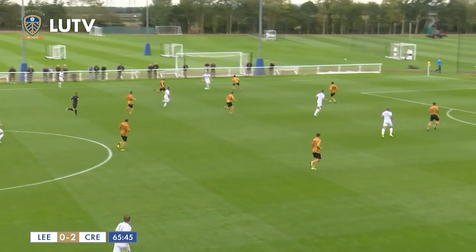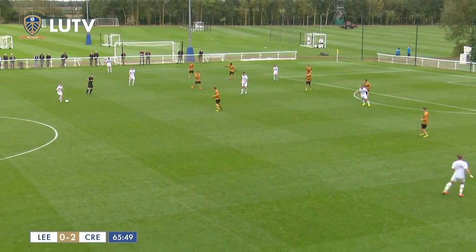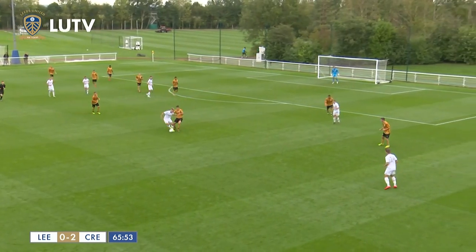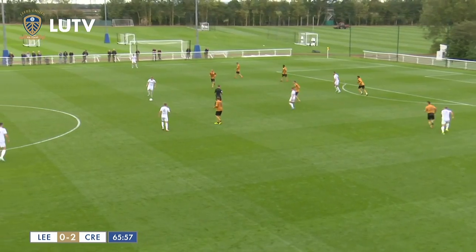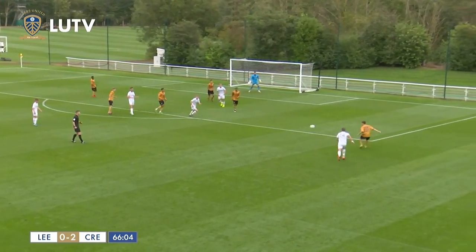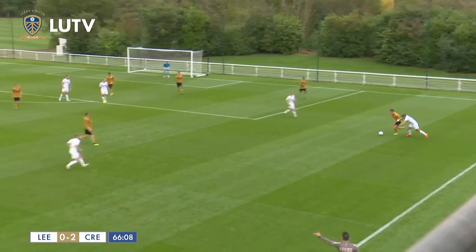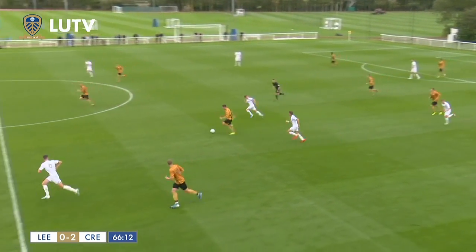Davis to Burgess. He's got Gotts inside him. Back to McCalmont. McCalmont to Kun. Kun back to McCalmont. Ambitious pass. It's going to fall for Edmondson though. He hits it, blocked again. Crewe have been really good at pressing on the edge of the box today. So many of Leeds' shots that were going wild have been blocked.